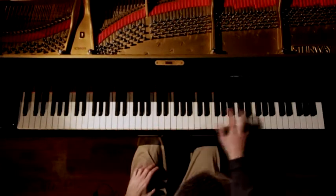Now let's do that fast. A very difficult task to do indeed. You have to learn a brand new technique, which is how to extend and contract your hand and relax it.